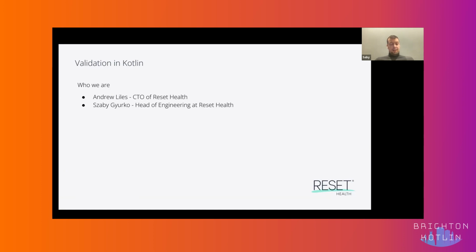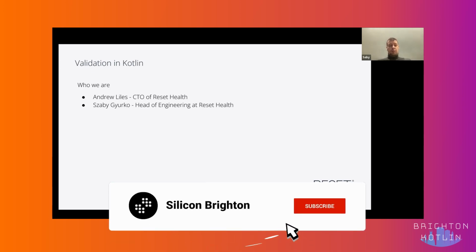Hi, my name is Szaby, and indeed, I have spent countless years in the Java scene myself. I think I was the one who introduced you to Lombok as well. Before that, there were like fat data classes in Java. So we have worked together with Andrew in a different company in commercial setting, and we enjoyed each other's company. So we joined up in this startup where I enjoyed the title of head of engineering. And Andrew's going to give you a short introduction, what this company does and what we are into at the moment.